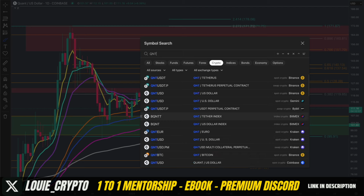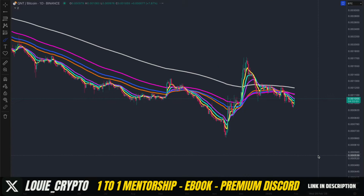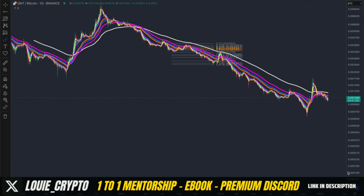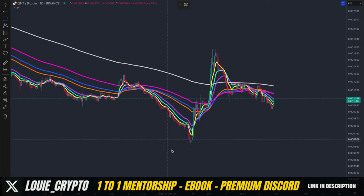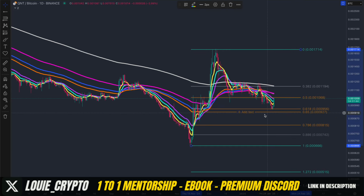You can also open up some charts like these, Quant BTC, and of course that's been in a downtrend for some time since Quant's stayed at $100 for such a long time, while Bitcoin was obviously outperforming it, so it makes sense. But there's an attempt to turn this trend around, and I would need to see Quant pretty much reversing exactly where it's reversing from. So I will also draw some upcoming resistances.